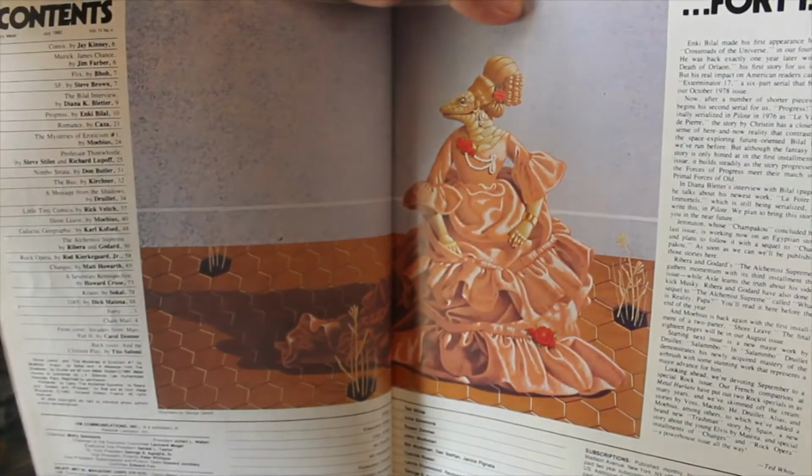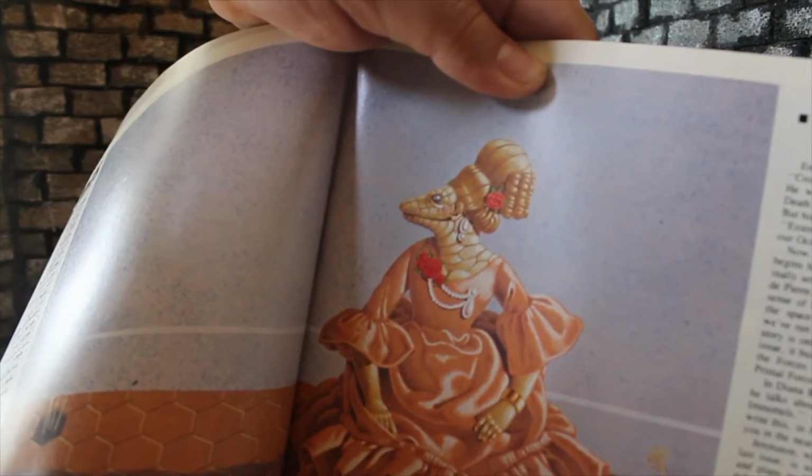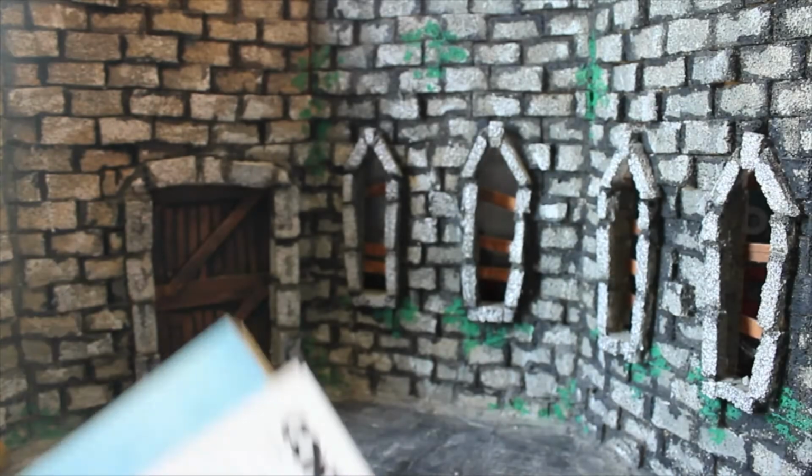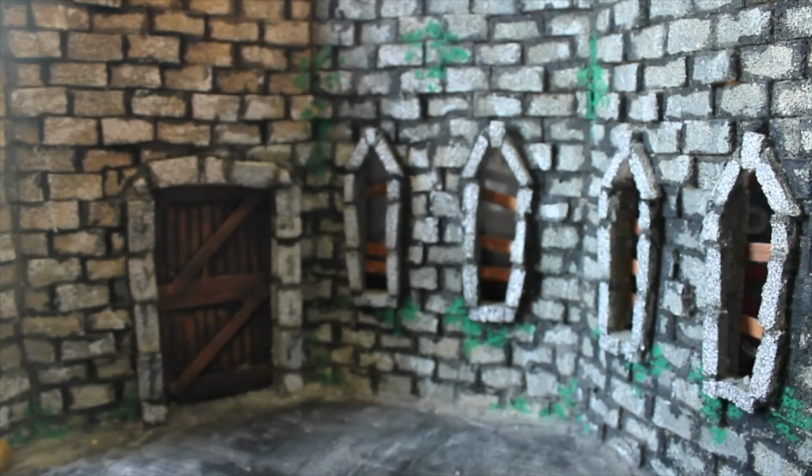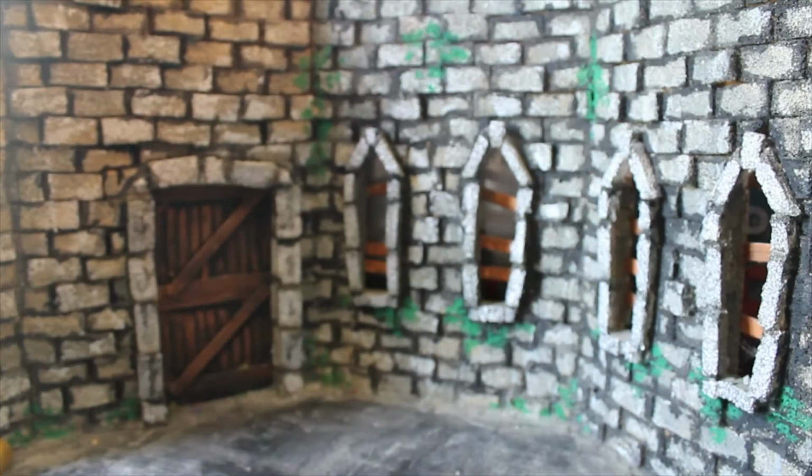Anyway, there's the table of contents page with this fun picture of a lizard woman all dressed up, and if you want to, right there you can quickly see the contents for this issue and all the different stuff in it. And you know, old Heavy Metal, they put a lot in each of these issues.